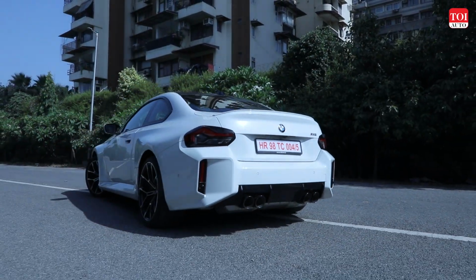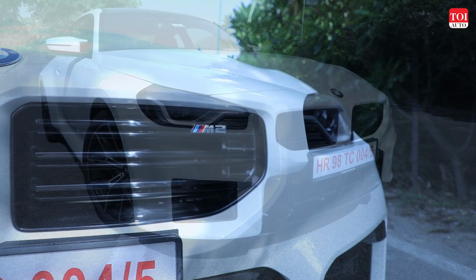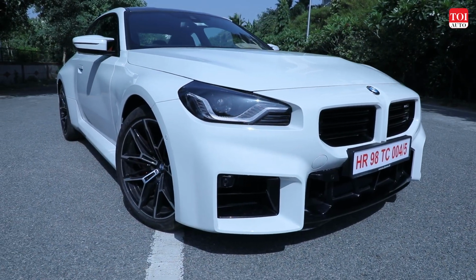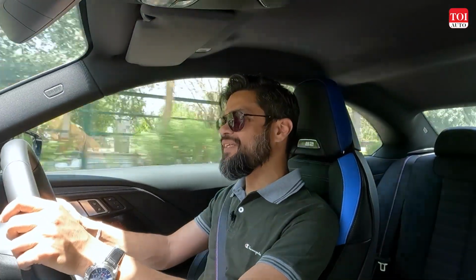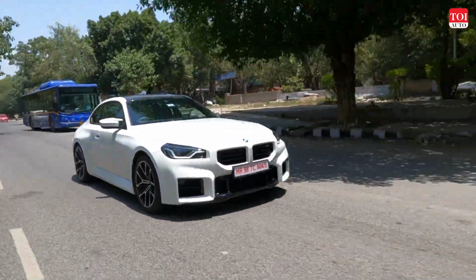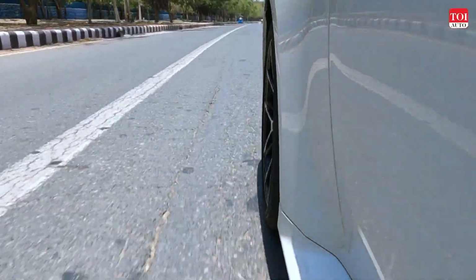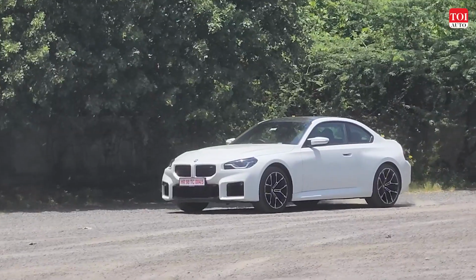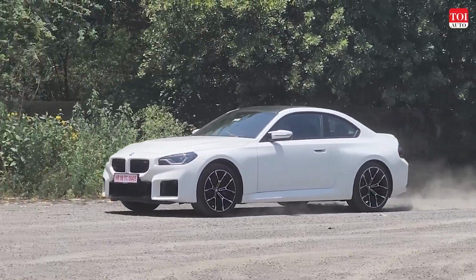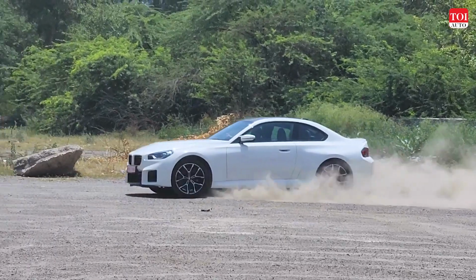So at the end of the day, should you buy the BMW M2 if you're out in the market for a compact but powerful sports car? The answer is absolutely, because it is a brilliant machine to drive and a car that will just bring out the kid from you. If that kid has been sleeping for decades or years, this car has the ability to just wake up that kid and make that kid go crazy.